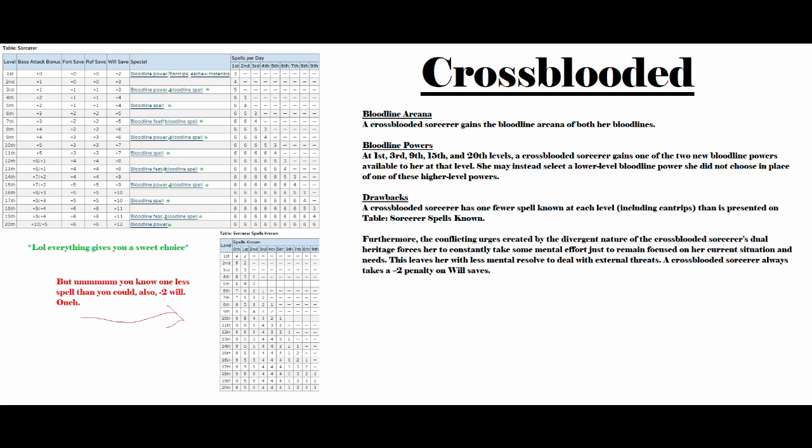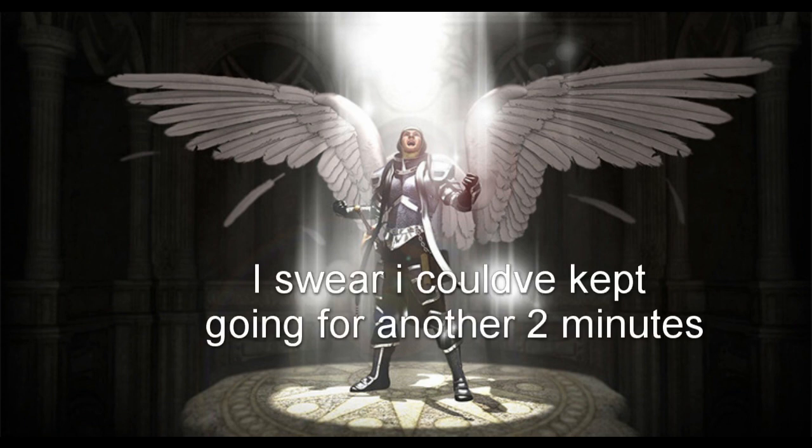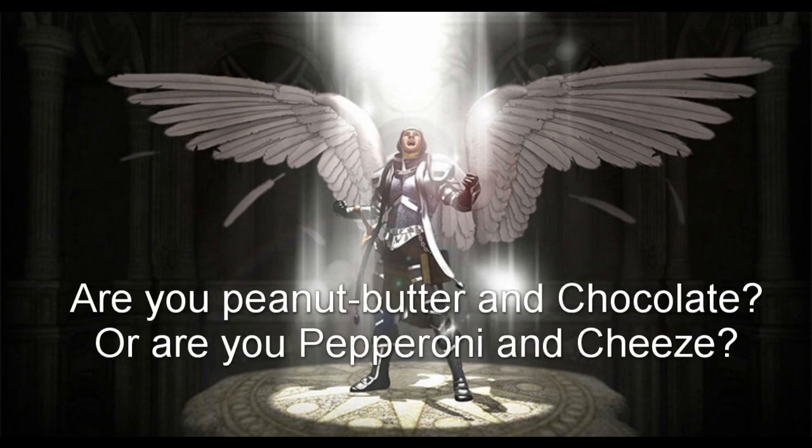So, I guess what I'm saying is, Cross-Blooded is cool and perfect if you have massive ADD, or if you want to pretend your character has massive ADD, because he's wondering about the outside influences of, like, is he celestial but he also has an abyssal mindset, or is he dragon and fae? Are you shadow-blooded but also you've got some sweet magical unicorn somewhere in there?